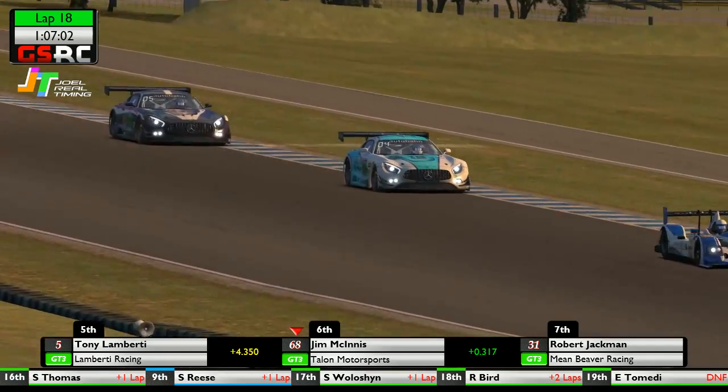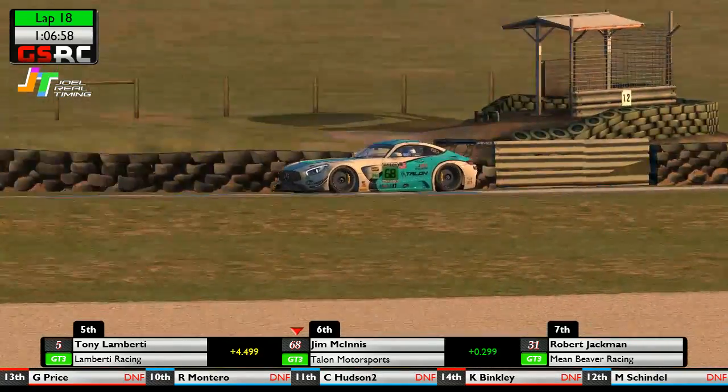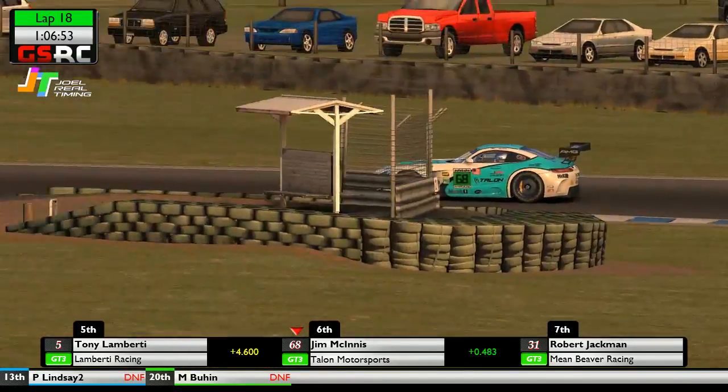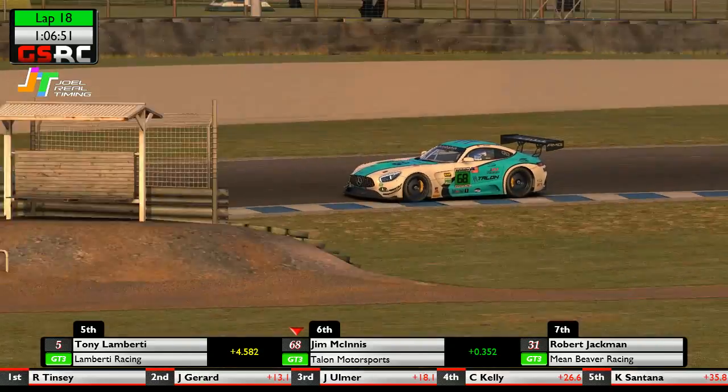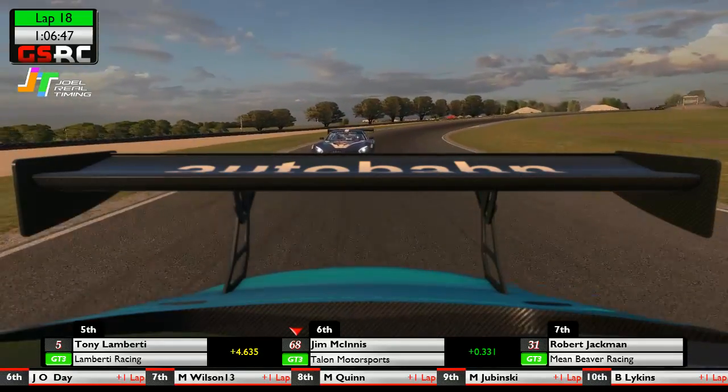Oh, poor John Ulmer now has a race type named after him as we go back to McInnes in six. And Ulmer is off again, right as we speak. Bring it, get back on. We'll continue to watch this battle. McInnes under pressure from Jackman. Both of them in Mercs.